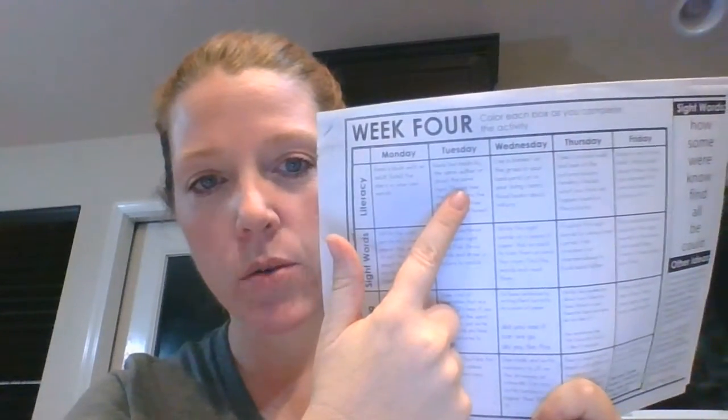I wanted to come and work with you on the packet week 4. Today is going to be Tuesday, and your literacy activity for Tuesday says to read two books by the same author about the same topic. Discuss how the books were the same and discuss how the books are different.